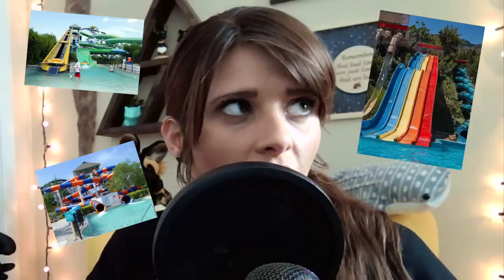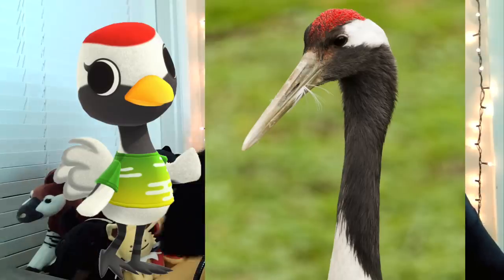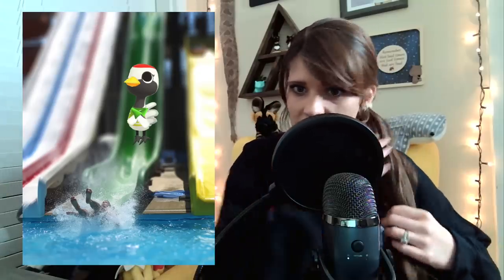You know, if birds in Animal Crossing were water park attractions, why does my brain do this? Molly would be the lazy river, you know? There's nothing that's gonna go wrong with Molly. Gladys, however, is a red-crowned crane. She's here to party, okay? She's the one where you gotta go down the tube and you don't actually have fun, but you do it anyway because it's just what you do. And people have died on it before.